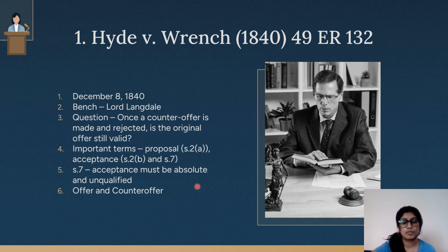Now we know what the proposal is. Anything that you promise to do or not to do to another party with the intention of getting their assent is a proposal. And what is acceptance? It's basically saying yes to that offer, to that proposal. So the acceptance under section 7 must be absolute and unqualified. That means it has to be a yes and nothing else. If you change the terms of whatever they've proposed, that becomes a counter offer or a counter proposal. We're going to see that in this case.